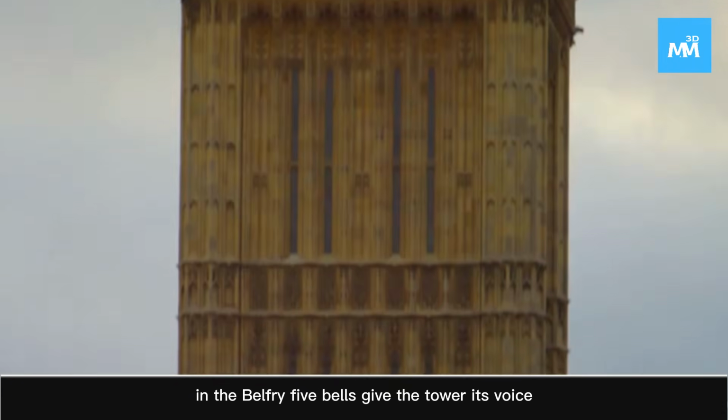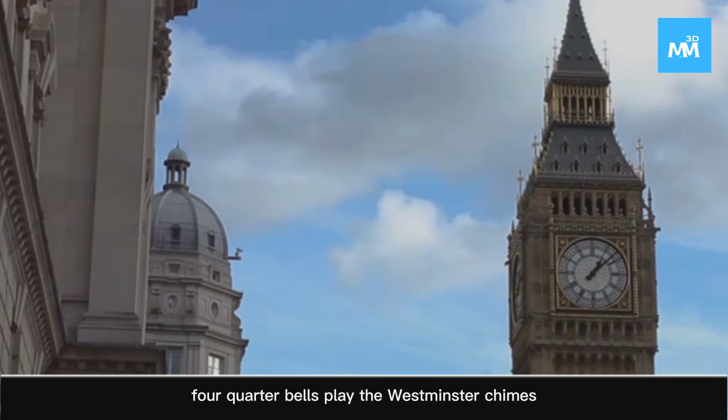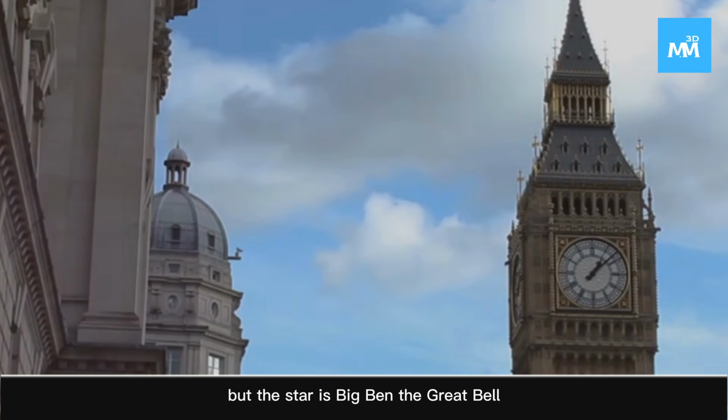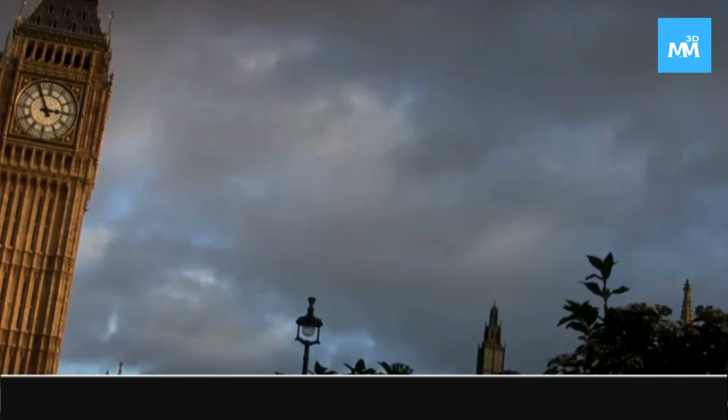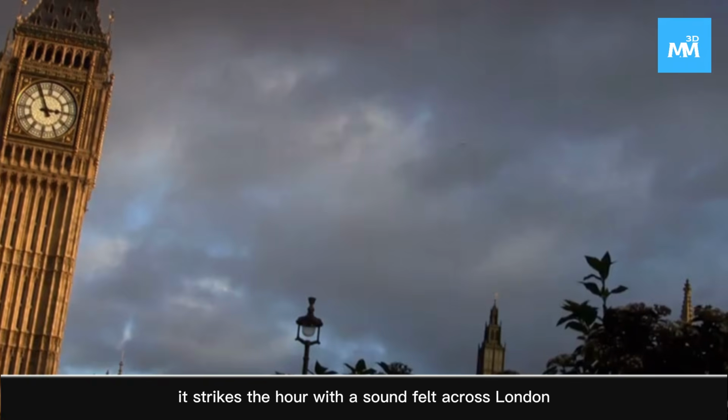In the belfry, 5 bells give the tower its voice. 4 quarter bells play the Westminster chimes, but the star is Big Ben, the Great Bell. Weighing 13.7 tons, it strikes the hour with a sound felt across London.